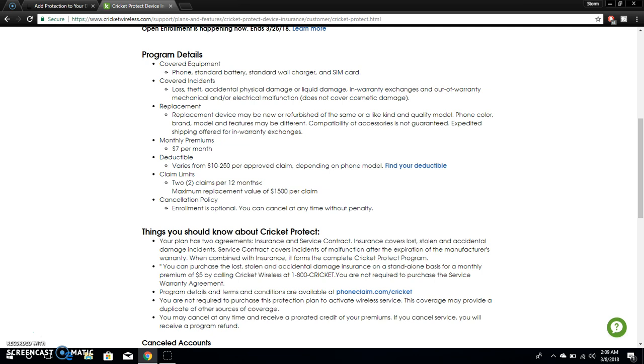Covered incidents: lost items, accidental physical damage or liquid damage, in-warranty exchanges, and out-of-warranty mechanical and/or electrical malfunction. Does not cover cosmetic damage. Replacement device may be new or refurbished of the same or a like kind and quality model. So sometimes you could get a new phone, but most of the time you get a refurbished phone. Phone color, brand, model, and features may be different. Compatibility of accessories is not guaranteed.